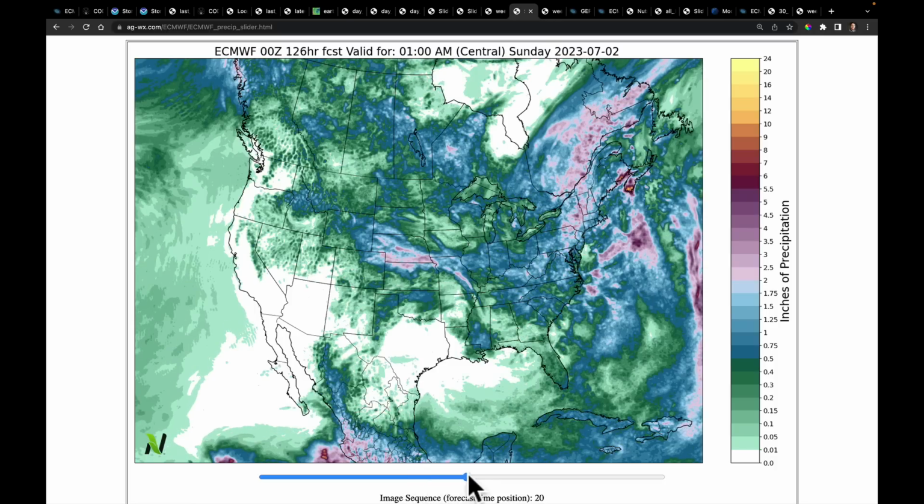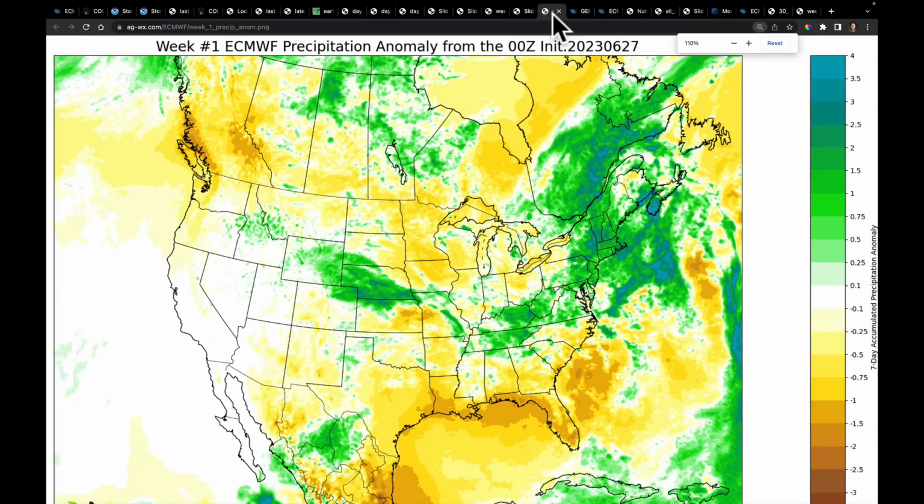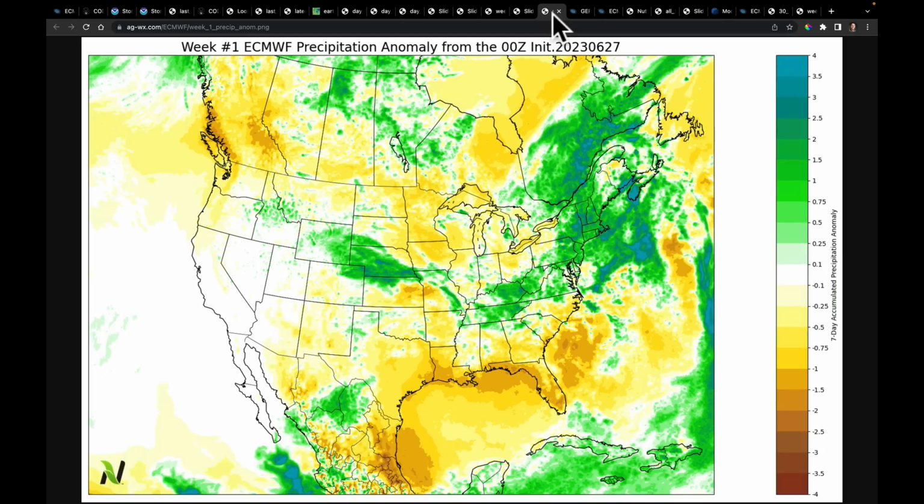But as we just play it on out, there's a second system that possibly follows the same boundary. And as we talked about in last night's report, I would want nothing more than for the rain to come into this area, especially into Nebraska, which has been so dry, and then across Missouri into Illinois. But we take this one out a week and then compare it to average. So there we go. This is what we end up getting. So that would be the week 1 precipitation anomalies from the European.